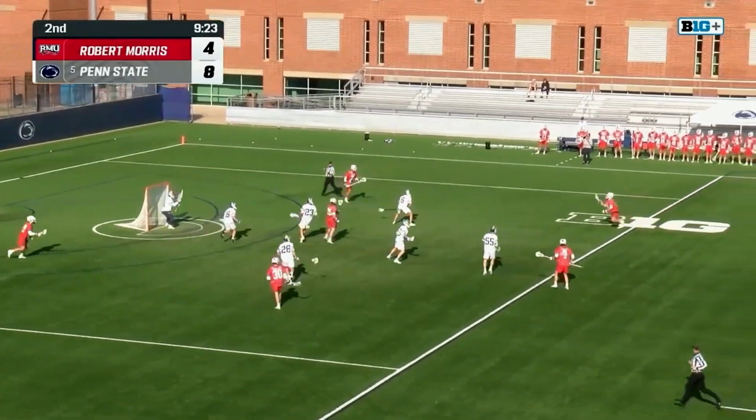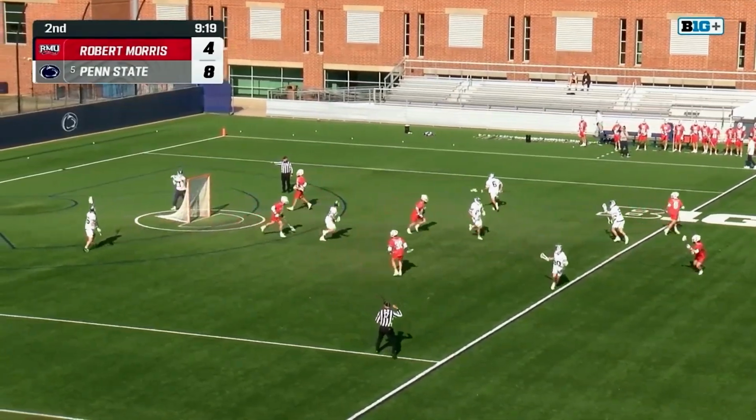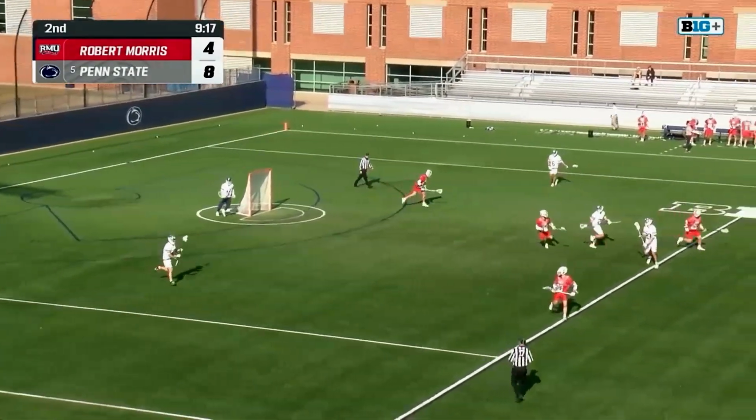Taper moves it to Prezioso. Prezioso fires across the field to Padone. Padone steps into one, but that one's going to be saved by Frassian yet again.